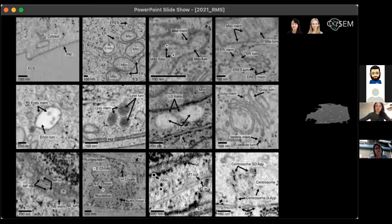Whenever possible, we try to distinguish between the membrane of an organelle and its lumen. So for instance, the mitochondria membrane and the mitochondria lumen. So we include all distinguishable membrane-bound organelles, from the popular and easier ones, such as mitochondria and the plasma membrane, to trickier ones like the ER and Golgi, lipid droplets, and the endosomal system. We also include cytoskeletal elements like microtubules and nuclear components such as chromatin, the nucleolus, and nuclear pores. And we also classify the ribosomes within the data sets.